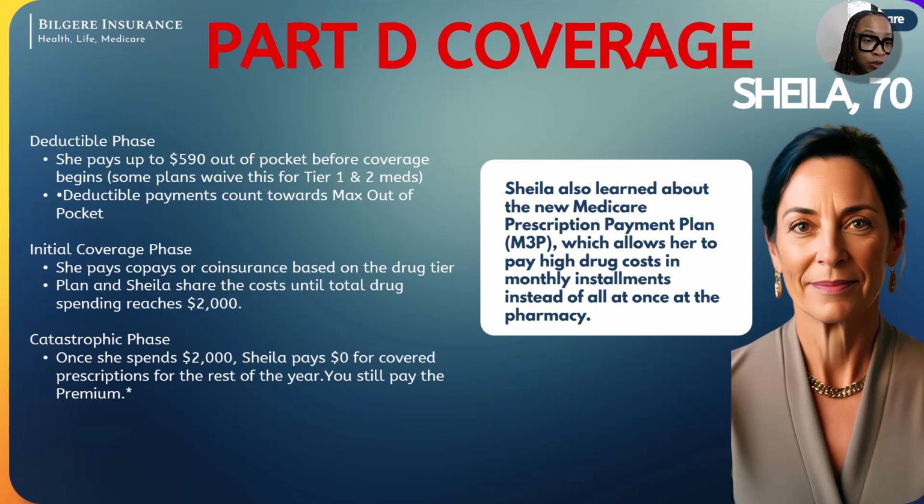So initially, you'll pay your copays and your co-insurance based on the drug tier. You'll pay that on the plan until it totals $2,000 for the year. Once you hit $2,000, which you may have heard is considered the catastrophic phase, then you'll pay $0 for covered prescriptions for the rest of the year. If you have a standalone Part D premium, you still continue to pay that even after you've reached that $2,000.